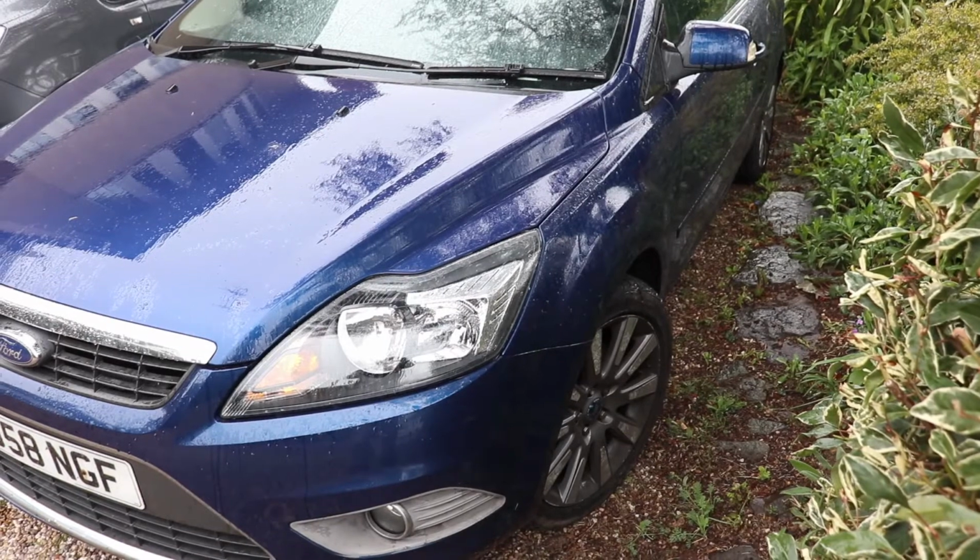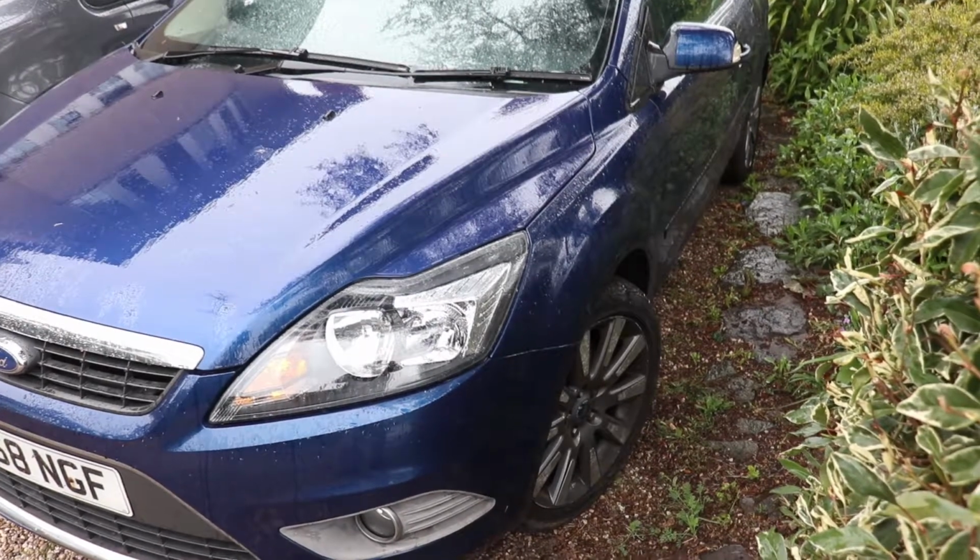Although these ones need a refurb, the alloys on this car, I think they're great. I think they suit it really well. I think they're stylish.